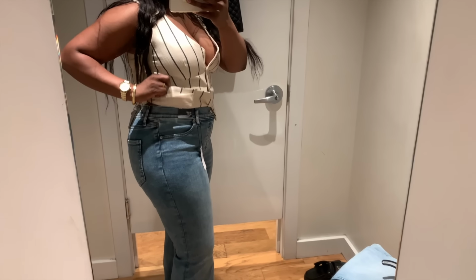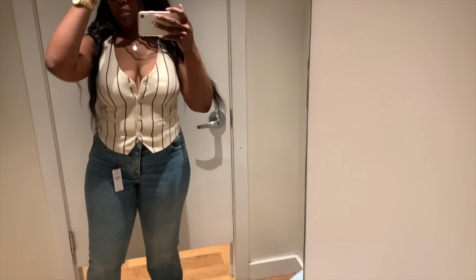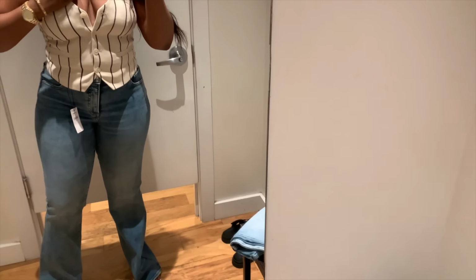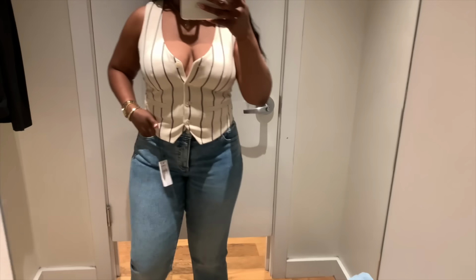But y'all, look at these jeans. Oh, yeah. I need these. And y'all know fall about to come. These jeans are eating the growth up. These are so cute. I love the vest. I think the color is really, really cute. But I'm gonna actually order it online and get it sent to my house. But I'm pretty sure I'm gonna get this in a large.